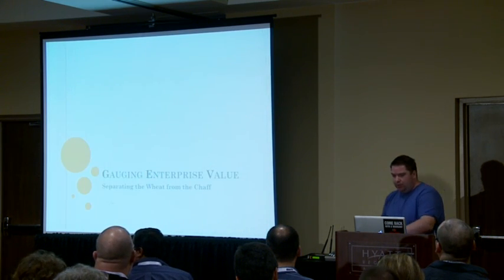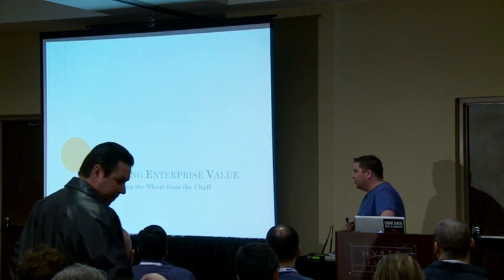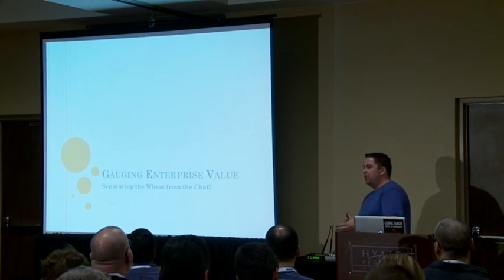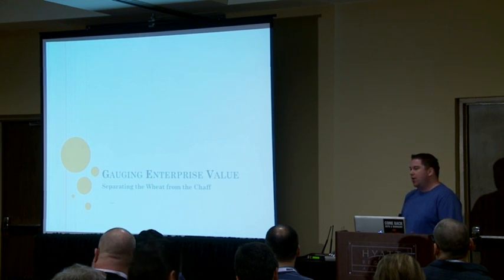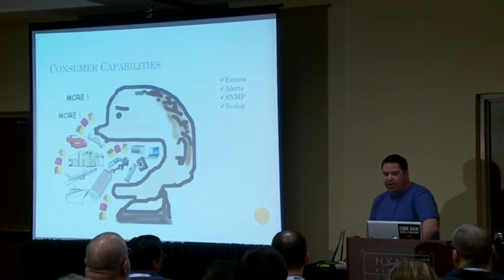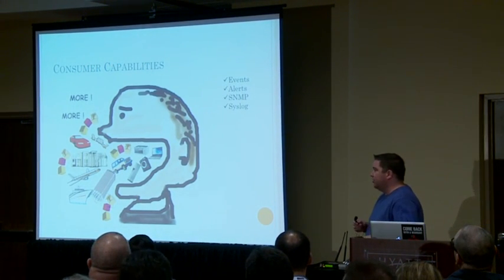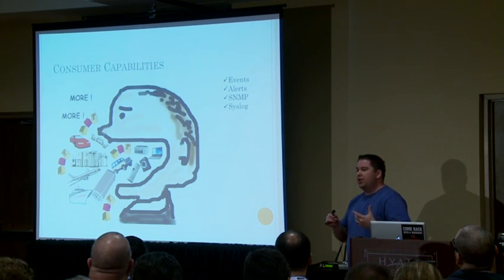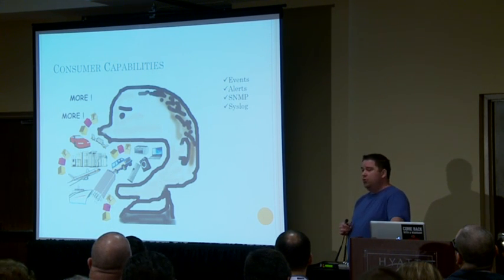So we have to gauge enterprise value, right? We have to figure out how do we separate the bad tools from the good, the stuff that's actually going to benefit my enterprise from the stuff that's not. And the way that I've done this, in looking at this problem, is I separate it out into different classifications of tools. And the first one is consumers.